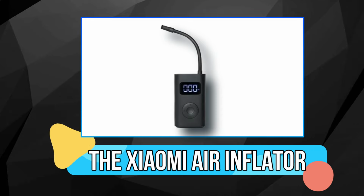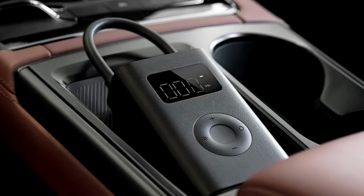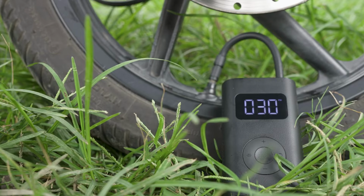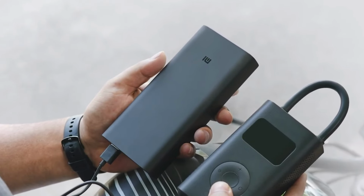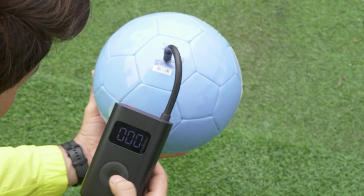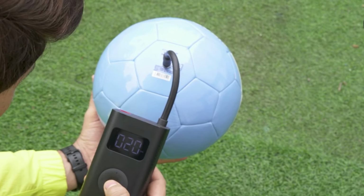The Xiaomi Air Inflator. Whether you're cruising on your motorcycle, driving a car, or indulging in outdoor adventures with inflatable toys, the Xiaomi Air Inflator proves to be an indispensable companion. Its compact design allows you to carry it effortlessly, making it a versatile tool that fits into any travel setup. This gadget brings unparalleled convenience by ensuring you're equipped to handle unexpected tire issues on the go.